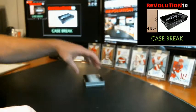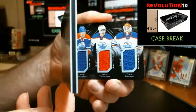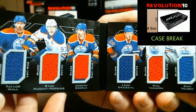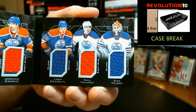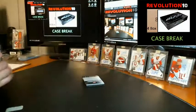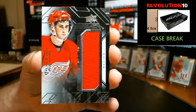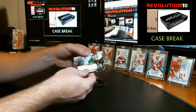We've got a Sixes Relic Booklet going to the Edmonton Oilers. We've got Taylor Hall, Ryan Nugent-Hopkins, Jordan Eberle, Leon Draisaitl, Nail Yakupov, and Cam Talbot. Some of them are still on the Oilers. This does go to the Oilers, all of them are Oilers at this time. Rookie Trademarks jersey going to the Red Wings, Dylan Larkin. And another Rookie Trademarks jersey, this one's going to the Dallas Stars, Radek Faksa.